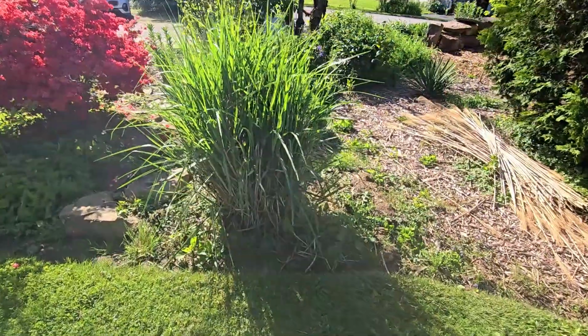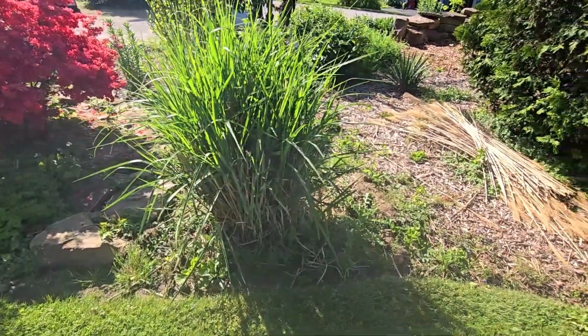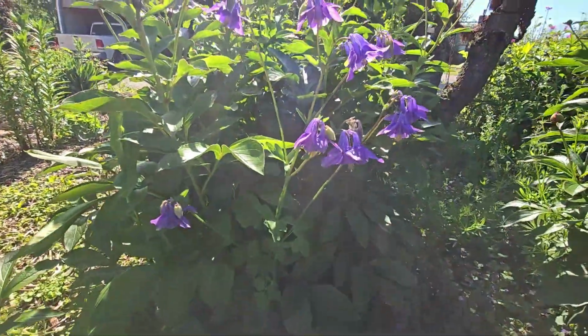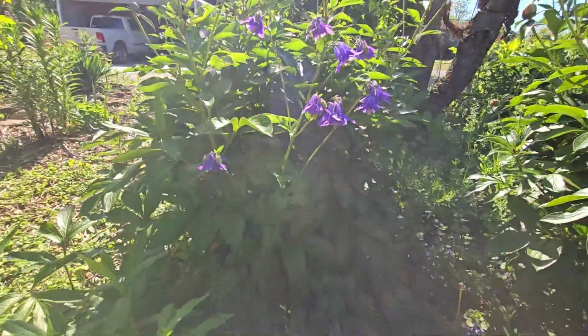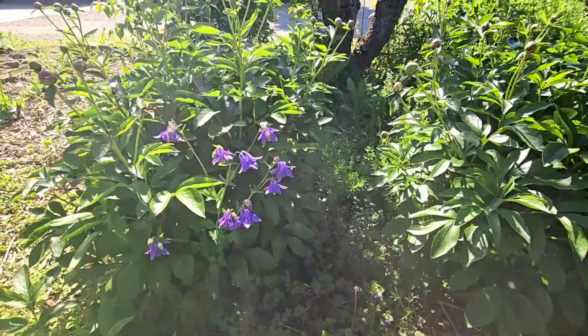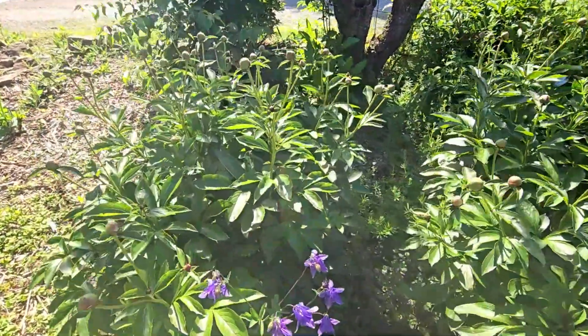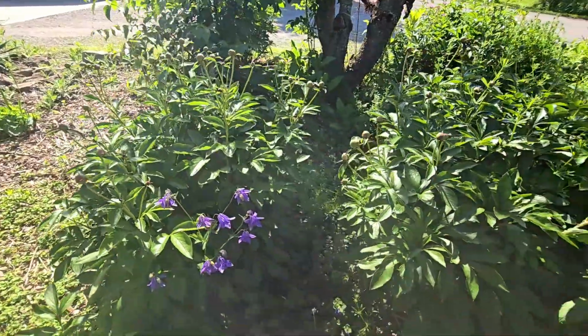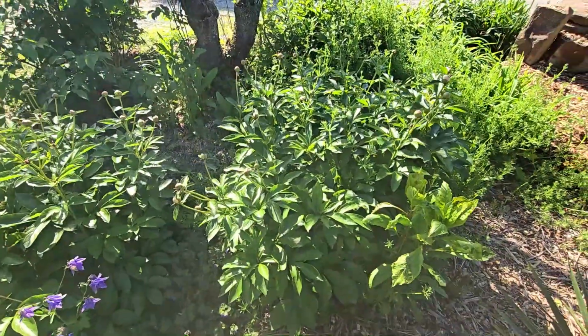I did get my ornamental grass pruned back just in time. It's growing up fast. Oh, and I didn't even know I had a columbine blooming out here. I didn't plant this one. It must have reseeded out here. That is always nice to see. It's actually surrounded by a bunch of peonies. I was hoping they were going to open for this garden tour, but maybe they'll be open for the end of the month garden stroll. There's a lot of peonies that are going to be opening up.